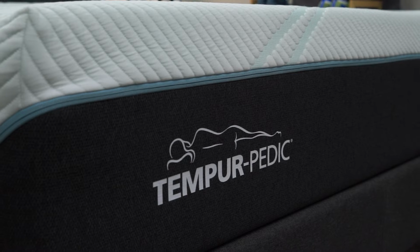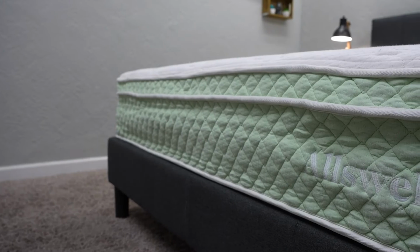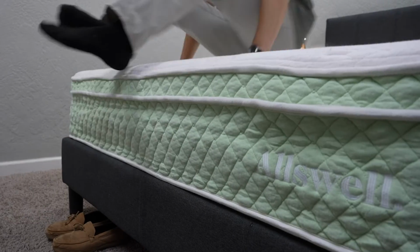Now, price is another area where you might think that all memory foam beds are cheaper and all latex foam beds are going to be more expensive. And while that is generally true, there are some exceptions to the rules as well. There are beds like Tempur-Pedic that have been around forever, and those are a bit more luxurious and have a high price point. And there's even beds like the Allswell Organic, which has that latex foam feel and some of those organic elements, but it is below $1,000. So, price is another thing that's really variable depending on which mattress you're going with.